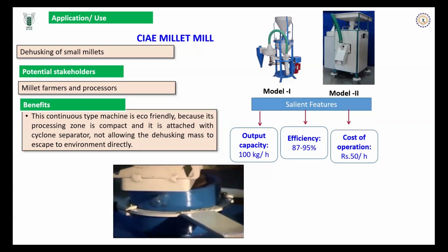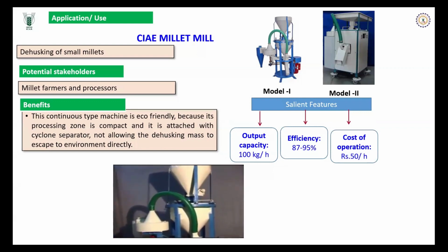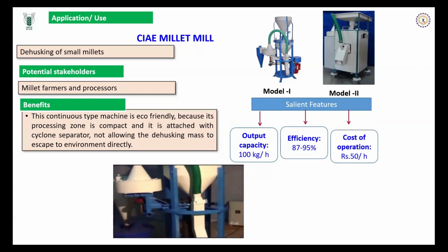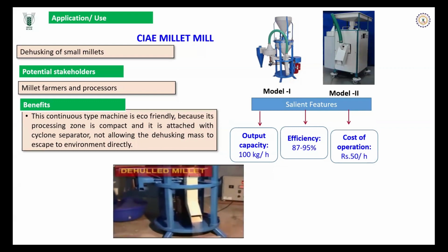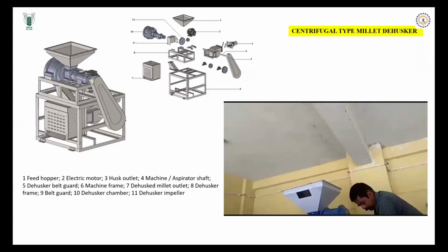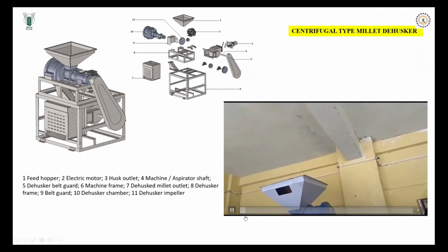Efficiency again depends upon the quality of the input material that you are putting, and the cost of operation is reasonably good. So this is some of the equipment that has been developed at our station, and this is a very important equipment that I told you about, called a centrifugal type millet husker, which is really popular. Here the de-husking takes place by centrifugal action. It means that the millet hits the rubberized outside surface at an extremely high force, and due to the impact, the outside skin is removed. So with this you can just understand.